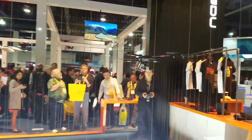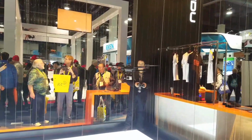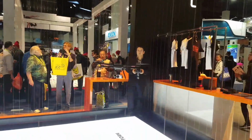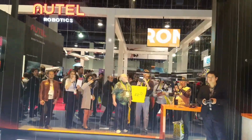This is the GDU bird, and they are what I would call at the forefront of thermal imagery with a very high resolution camera, where the others just aren't quite there yet. We'll talk about that a little bit more later.